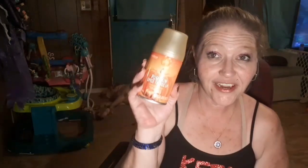And we were looking for some more of those pumpkin spice candles, and I was like, why don't they sell pumpkin spice air freshener? They do. Glade makes a pumpkin spice air freshener. So we grabbed that. I don't know how much it is, like $2 or $3, I believe. Everything else was a buck so far. I got this at Dollar General, and this is not for me. This is actually for Zach.